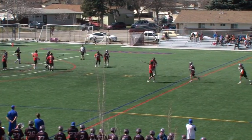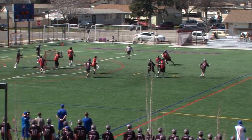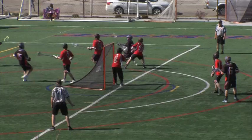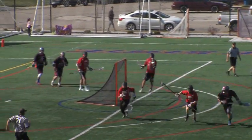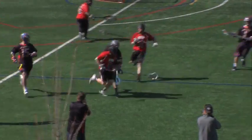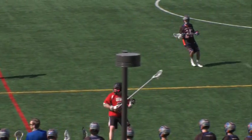Back to 25 in the middle of the field. He's going to push far side as he gets bumped off the spot. And he's going to swing it back to the middle, and he's going to shoot, and it's deflected by the goalie. A nice play. That is not easy with a man rushing you like that.